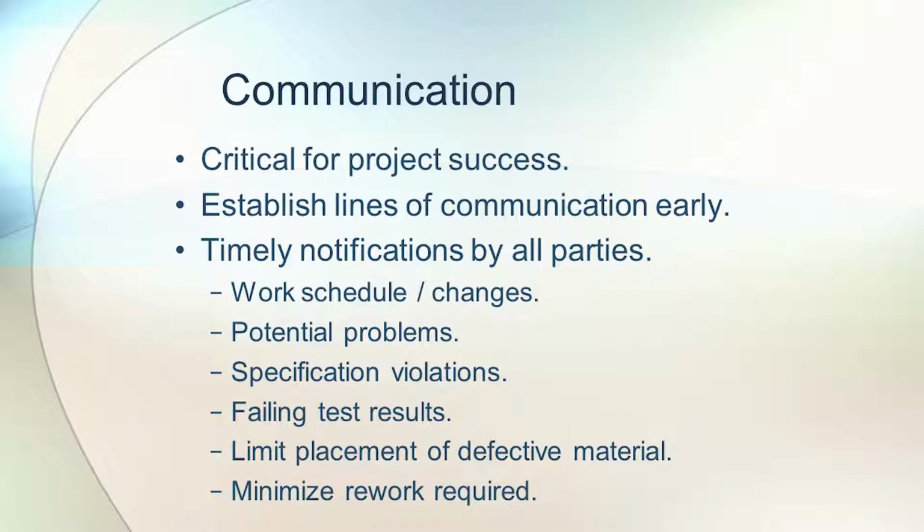Some of the reasons communication is important: setting the work schedule, and any changes in the work schedule, because there's so much coordination involved with other offices and suppliers. So it's important that the work schedule be discussed, nearly every day, for what's going to happen the next day. Potential problems, whether the contractor or the inspector discovers them, need to be talked about and how they can be addressed. Of course, specification violations or failing test results can be pretty serious and involve a rejection of material or rework. So you need to get this notification as soon as possible to limit the amount of defective material that's placed or minimize the rework.